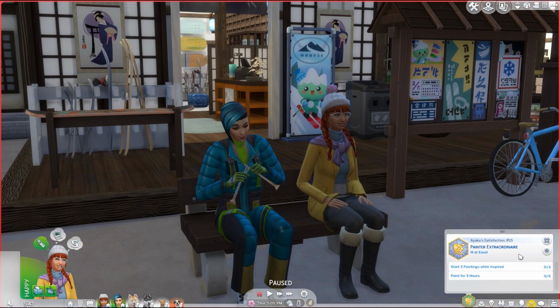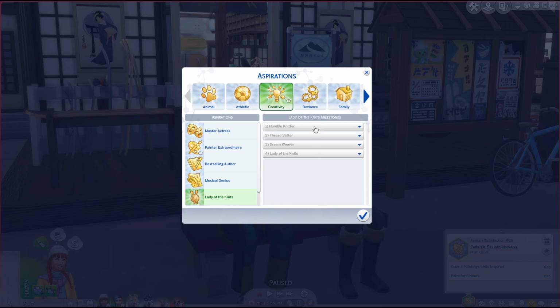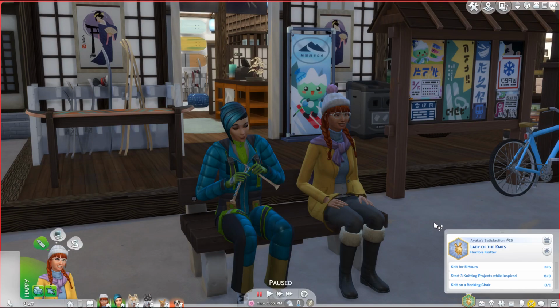And she's listed as a painter extraordinaire, but I'm going to go ahead and actually change her aspiration because I think it's kind of fun to play with our townies like this when we're really visiting with them. And we're gonna make her have the Lady of the Knits. And we're gonna say that's one of the reasons that she really wanted to come and knit.